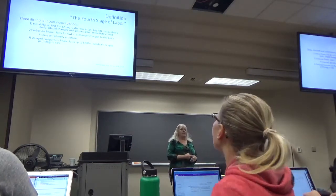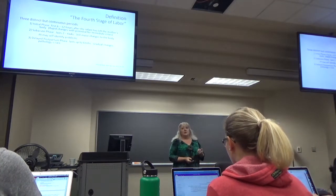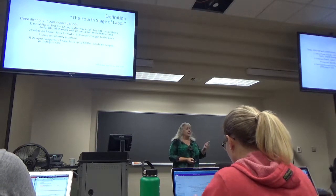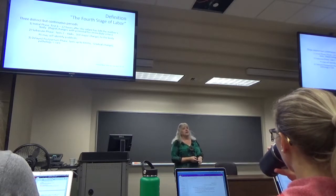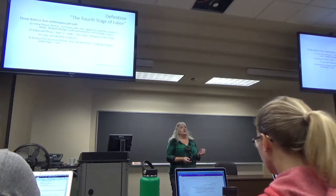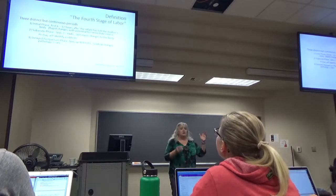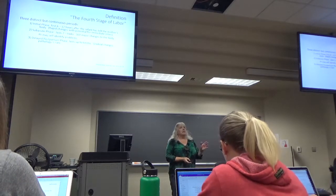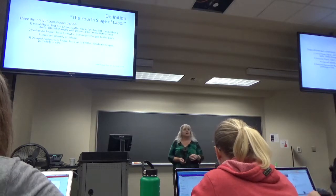Basically, the postpartum phase is often referred to as the fourth stage of labor, and you really should think about it like that. There are 3 distinct but very continuous periods, and they overlap depending upon the patient. The initial phase, the puerperium, is the first 6 to 12 hours. Most literature takes it out to 24 hours.